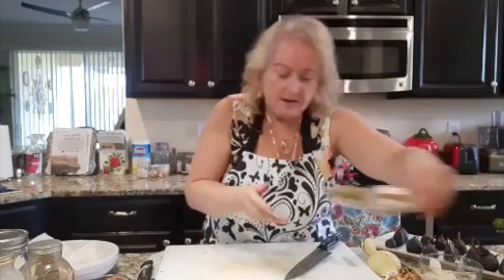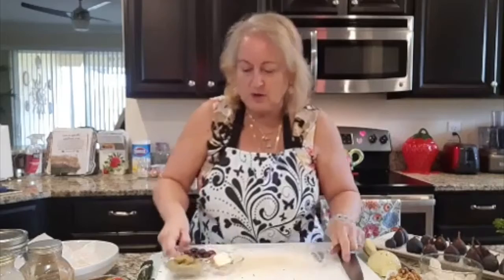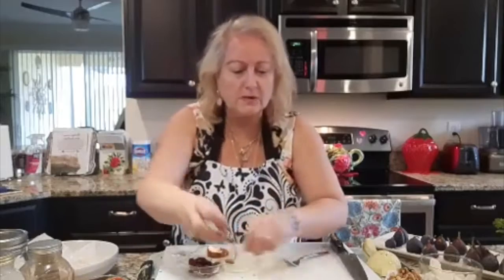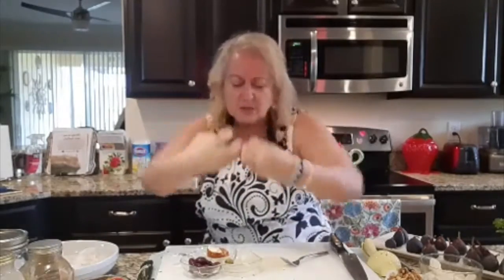Okay, so now I want to take my wonderful olives. I have a little fork here, but I'm just going to use my hands to rearrange them. Just drop them however you think is going to be pretty. If you like a lot of green olives, use a lot. If you don't, just a few. Because this is going to be sweet and savory, and every bite is going to be sweet and savory and delicious.